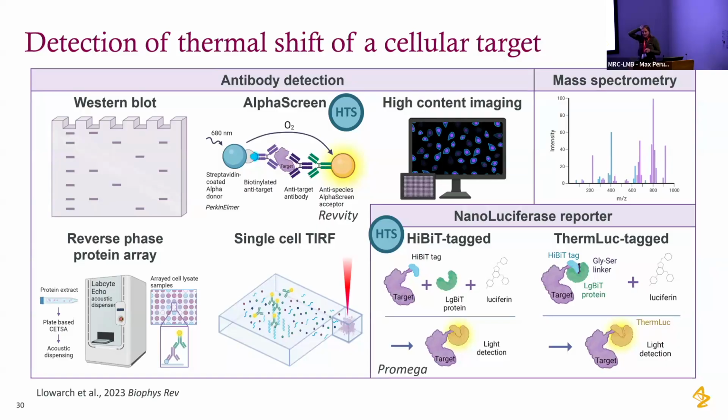However, it's very expensive, and of course, it requires antibodies. And the whole point of these intractable targets is that they're very novel. There might not be any antibodies reported in the literature for these. So for these targets, we need a different approach.